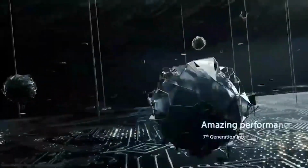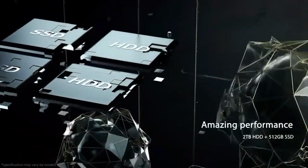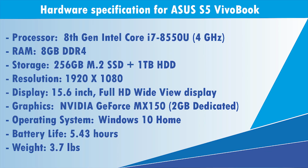Some of the main highlights of this laptop are its processor from the 8th generation of Intel chips, a dedicated video card, and an optimal thin design. This laptop offers high-performance machines at a reasonable price tag.